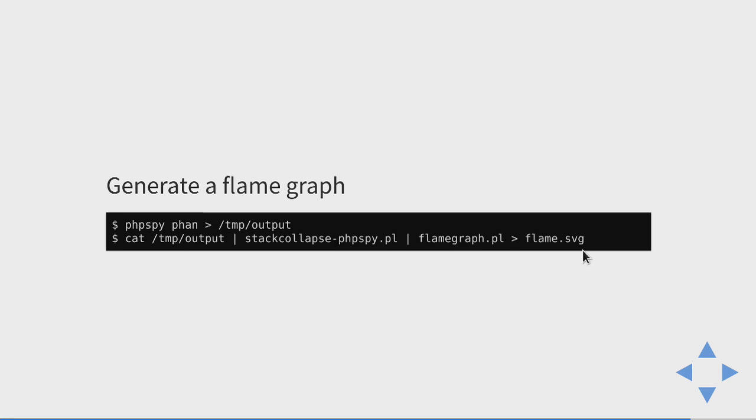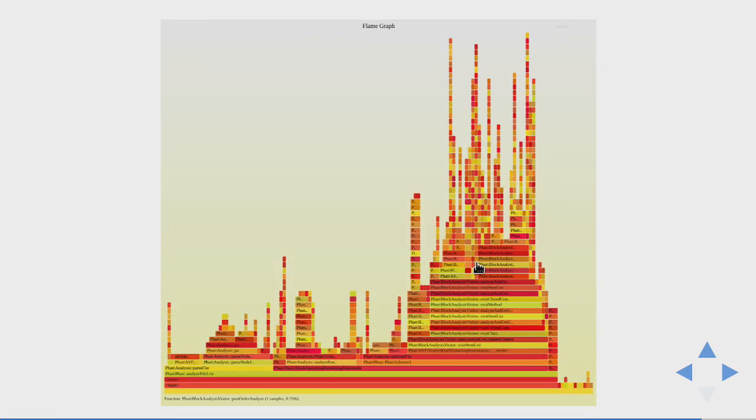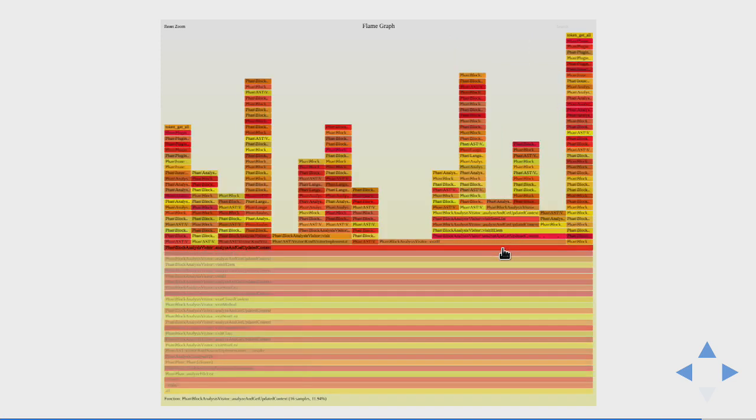So here I'm running it on Phan. That's doing a Phan scan of some code, which takes a little bit of time. And you run it through these 2 scripts that come with PHP Spy that generate a flame graph of what's happening in that PHP process. And you get something like this. And it's an SVG that you can then click on, right? And you can zoom in, and you can see how much time is being spent in all the different parts.